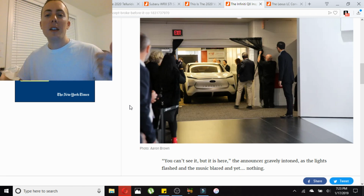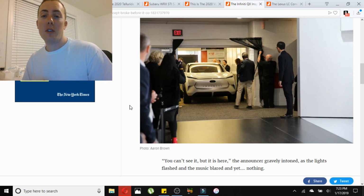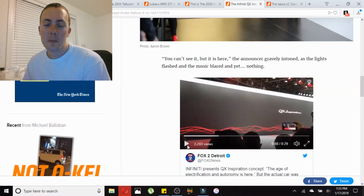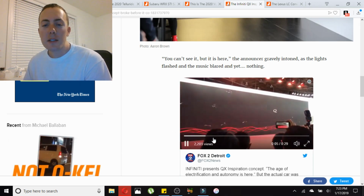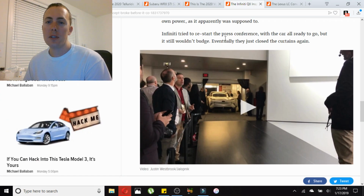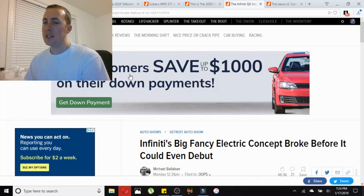They opened up the curtains to try to get it to come out onto the stage, and they couldn't even get it out there. I mean, could you imagine how embarrassing that would be, to have your brand new first ever electric car concept and you couldn't even get it out onto stage? I mean, somebody probably got fired for this. So yeah, watch this. They did this whole fancy thing with graphics, and then the car didn't come out. So they tried to restart the press conference, ready to go, but it still wouldn't budge. They just closed the curtain, so not a good look for Infiniti. It's just unfortunate. So that sucks.